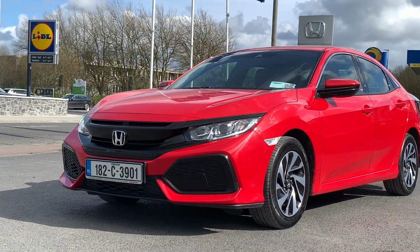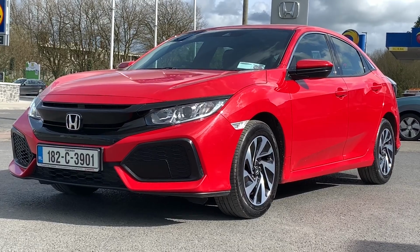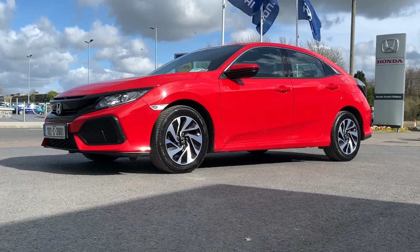So there you go, that is our 2018, 182 registered, August registered, 1 litre turbo VTEC Honda Civic. If you'd like any more information on the car, please do call, text, WhatsApp, whatever suits, 086 843 1945.